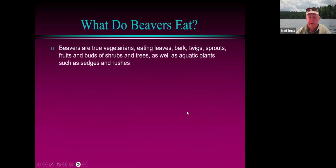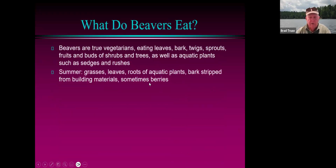Again, they're true vegetarians. They eat leaves, bark, twigs, sprouts, fruits and buds of shrubs and trees, and some of the aquatic plants, such as sedges and rushes that are in the wetland or adjacent to it. In the summer, they may be eating grasses and leaves and some of the roots of those aquatic plants, and they may eat some of the bark that they've stripped away from trees. And sometimes they'll eat berries.